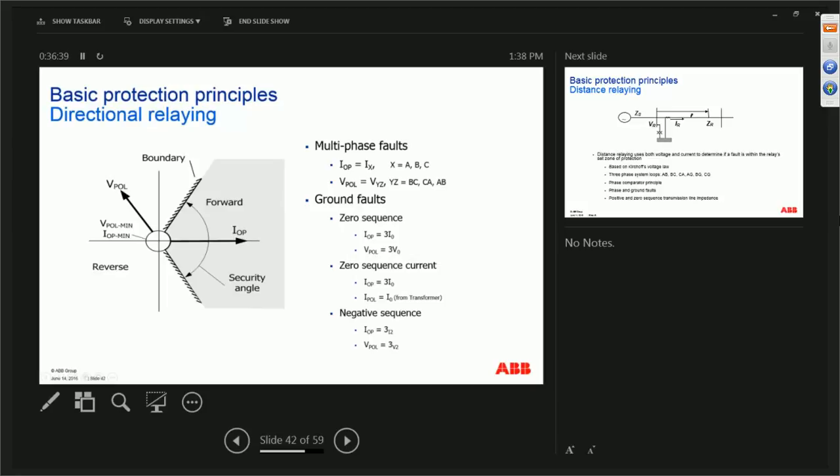And for the polarizing quantity, we oftentimes use a voltage that is 90 degrees away from the current, so that for IA we use a VBC for polarizing. For IB we use VCA, and for IC we use VAB voltage for polarizing. So we're using the non-faulted phases for polarizing.